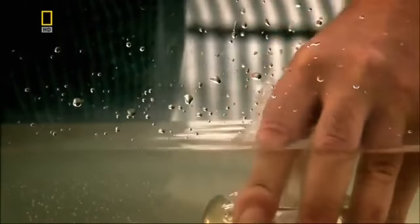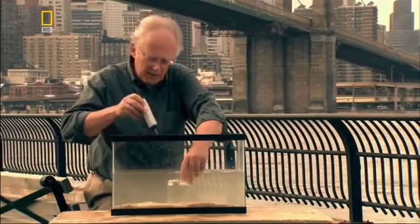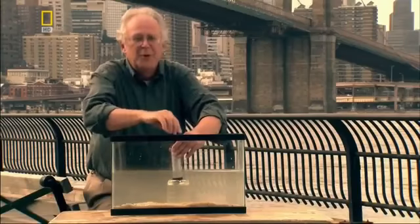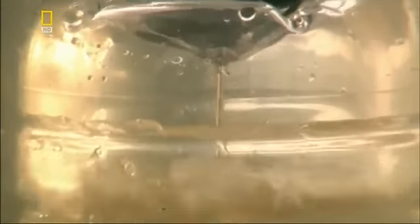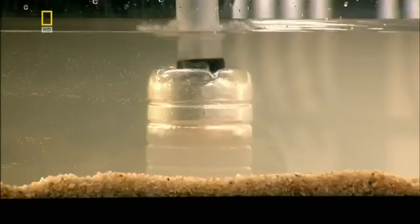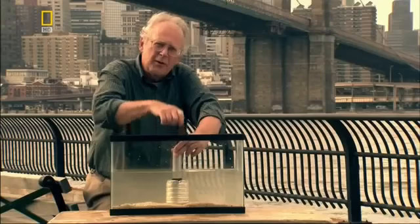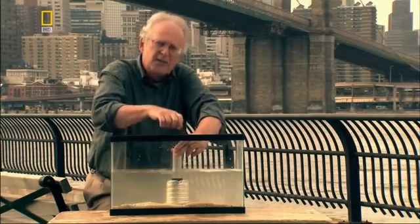Once it was sunk down to the river bottom and was completely filled with water, the pneumatic system was installed in the form of a pump, and air was pumped into the caisson. And as air is pumped in, the water, you can see, is being pushed out through the bottom. Once all the water is pushed out, men were able to go down inside the caisson and excavate underneath it.